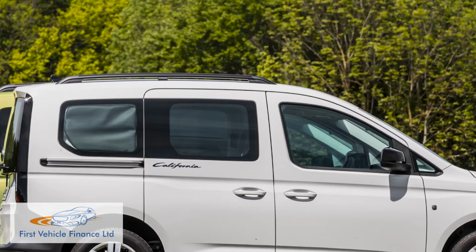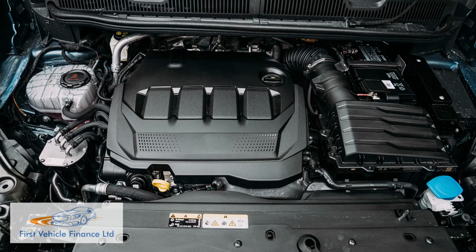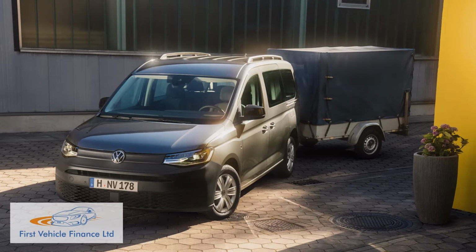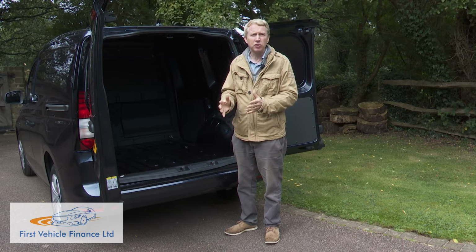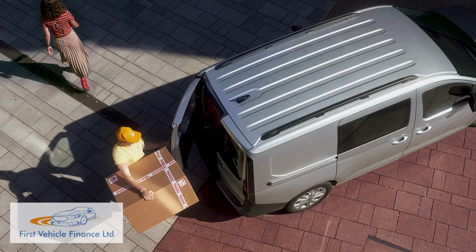While we're talking weights, we'll also tell you that up to 100 kilograms can be transported on the roof, and that providing you avoid the petrol engine and the base 75 PS diesel, this Volkswagen can tow a braked trailer of up to 1,500 kilograms in weight. Gross vehicle weights, by the way, vary between 2,150 kilograms and 2,350 kilograms for this standard version, and between 2,250 and 2,400 kilograms for the Maxi model.